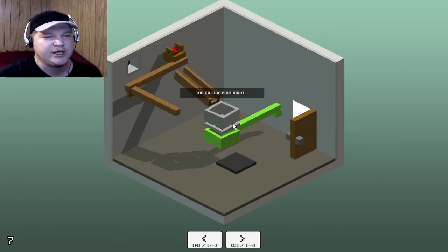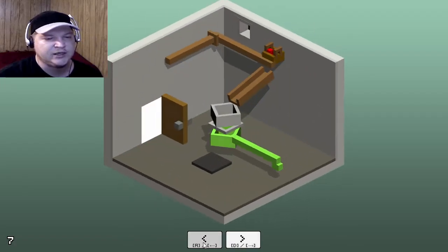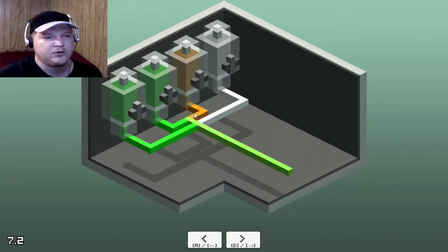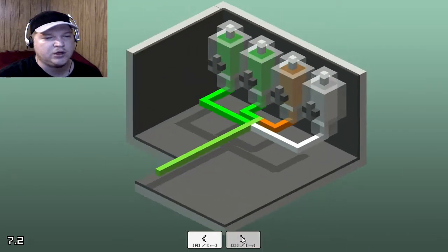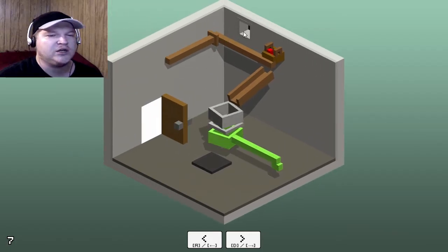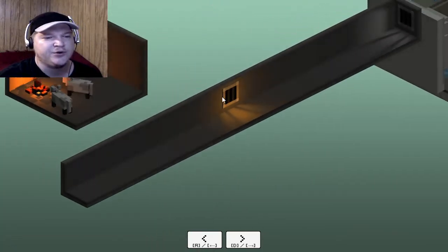Machine isn't locked yet, color isn't right, just wait and see. Pyro. Colors. It should probably do something. What's up here? Ooh! That's new. That wasn't there before.